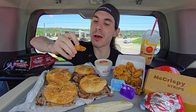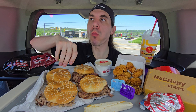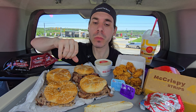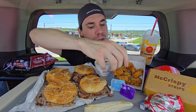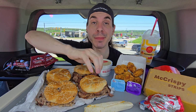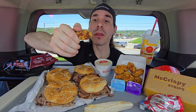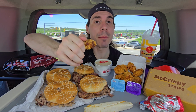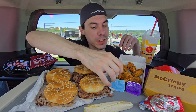Gotta try one solo, see how it goes. Okay. I see why there's hype over these, but I'm gonna give you the real deal. McDonald's is better. The seasoning on those chicken strips is just better. These are seasoned well. These are good. If you're at Taco Bell, definitely get them. But if you're looking for the best chicken, get the McDonald's chicken strips. Sorry, Taco Bell. You just don't stand up to the McDonald's.